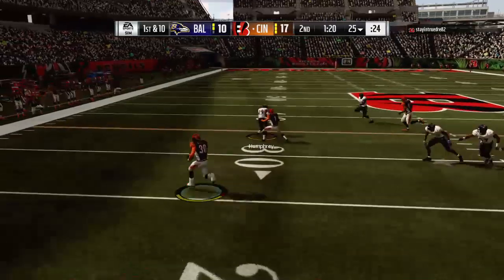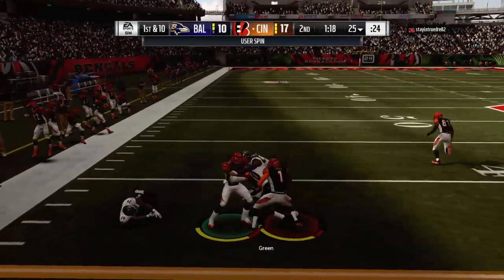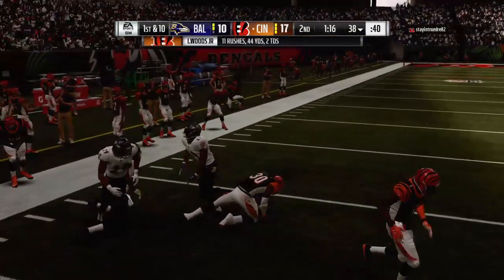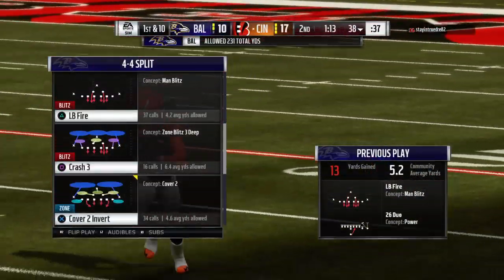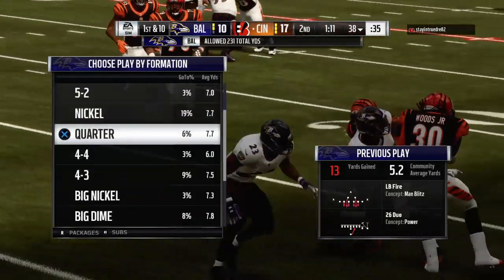And they'll run it here. Look at the spin. Balance. And they're able to get this one across the 35. Give them 13 yards on the opening play of the drive and also give them a first down.